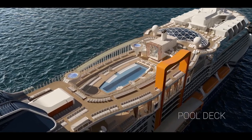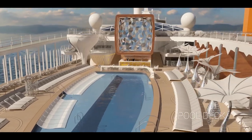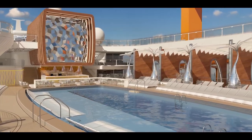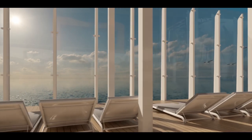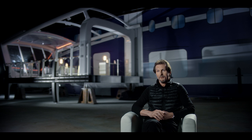The pool deck has some quite special features. The majority of cruise ships have their lounges all looking into the central pool. Right from the beginning, it was decided to terrace the seating to look out towards the port side. The idea is to look at destination. It'll be really quite a nice outward-facing experience.